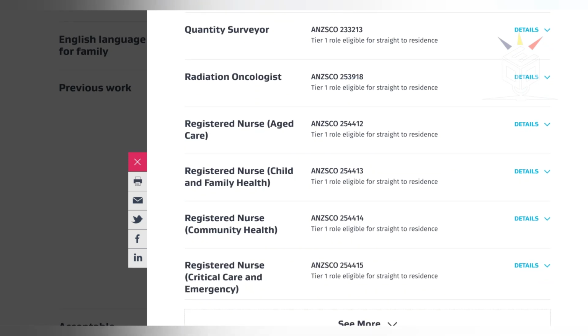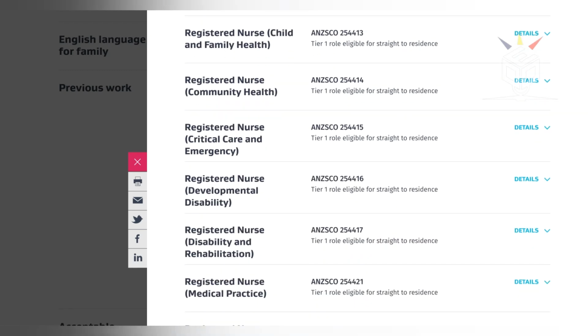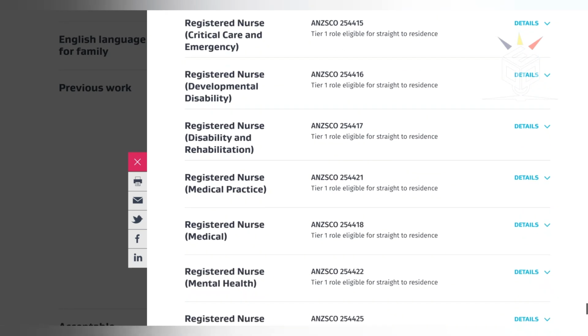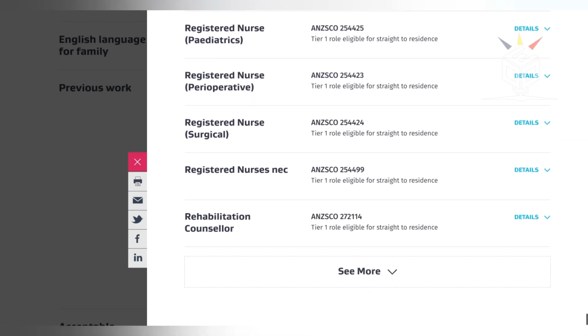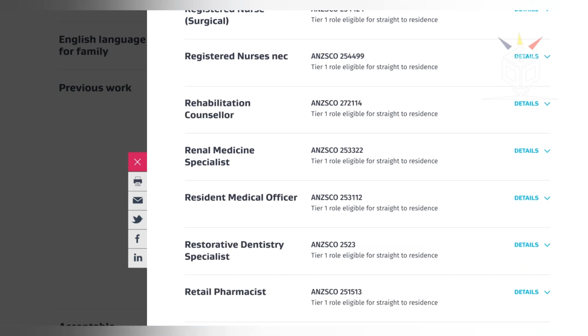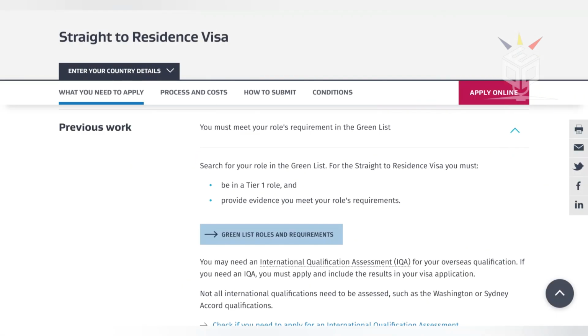Registered nurses are straight to residence. Registered nurses community health, straight to residence. Registered nurses critical care and emergency, straight to residence. You can see all of this nursing at large is straight to residence. So I will encourage every nurse watching this to embrace this opportunity. Having checked all of these things, you would be able to know if you can apply for this role or not. Then going forward, you can see the processing cost here.